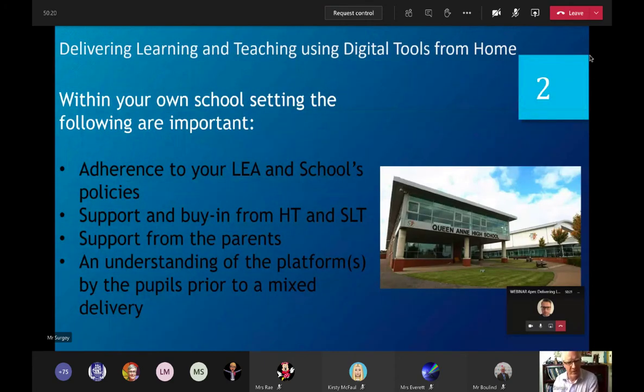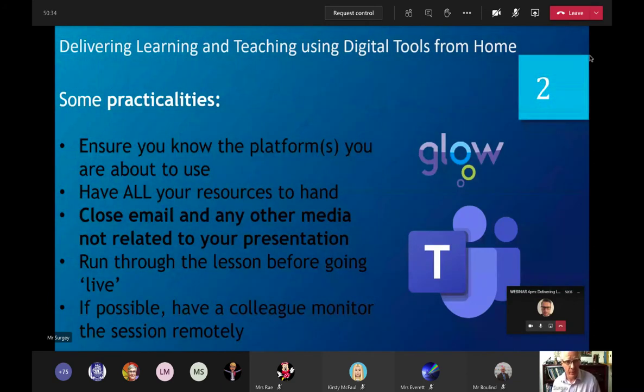I'm not going to spend too much time on this one either. This is the same slide as last time, Brian. But again, I think the important things here are to adhere to your LEA and your school policies whenever you're doing anything like that, and just be aware of what the skill set is of your own students. In terms of practicalities, when we are teaching from home on anything, whether it's the kids at home as well, or we are beaming into the classroom, one of the important things would be just be aware of what's on your screen. If you're sharing your screen, close your emails, for example, your personal emails. The kids really don't need to be seeing that at all.